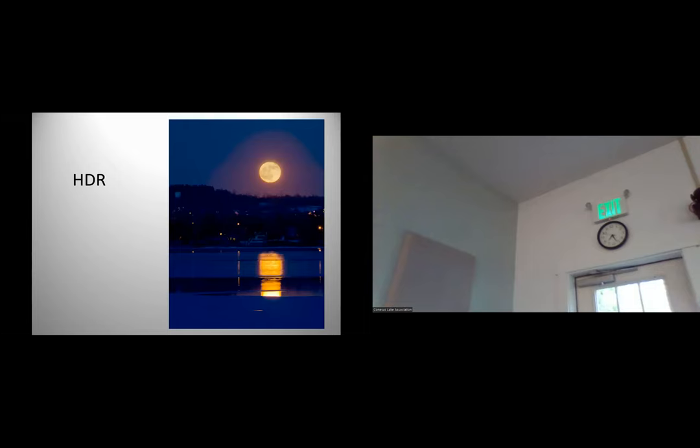This is another one of those images where it's been cheated. There's no doubt that if this full moon were over the lake, and you exposed this with any camera made today, correctly for the moon, you wouldn't get any detail in the hills. If you expose it for the hills, the moon would be pure white, and you wouldn't see any of the detail of the moon. It wouldn't look like you remember.